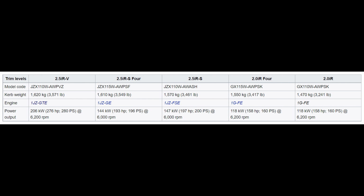Now, let's take a look at some of the different trim levels that the Blit had to offer. Firstly, there was the 2.5 IRV, which was a 2.5-liter 1JZ turbocharged variant with rear-wheel drive pushing 276 horsepower. Next, there was the 2.5 IRS4 and 2.5 IRS, which were both naturally aspirated 2.5-liter 1JZs.